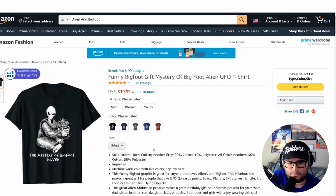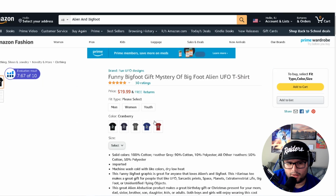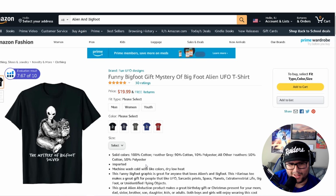First one is the mystery of Bigfoot solved. So took an illustration, put a costume on an alien, right? So the illustration, they have an alien, and you put the Bigfoot costume, he's taking off his head, and the alien's underneath it. You know what I mean? So you can see the humor behind that. And I think it's a really, really awesome design. And you can see this design sells pretty much every single week.